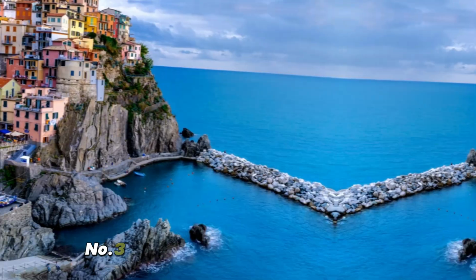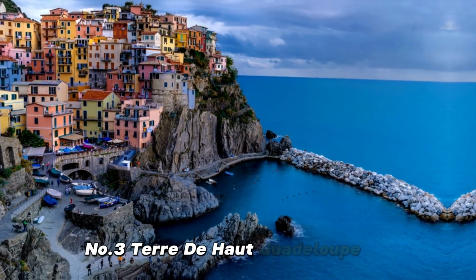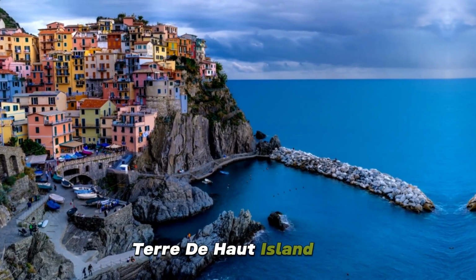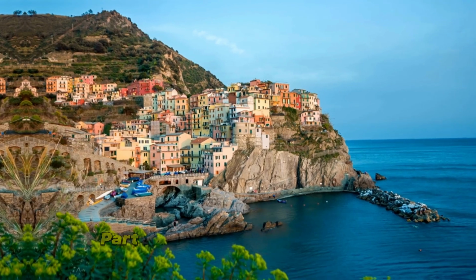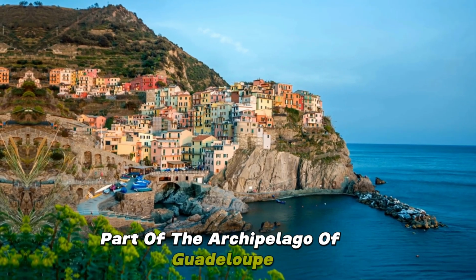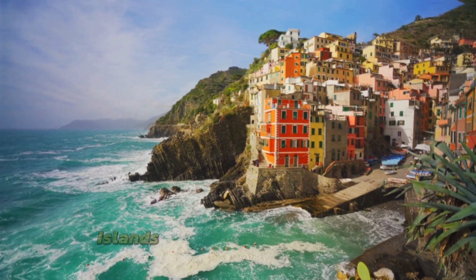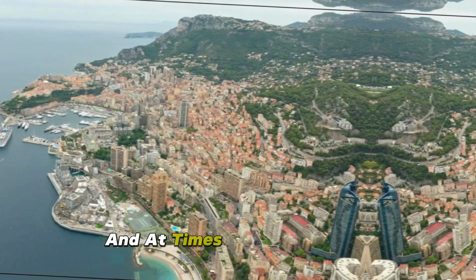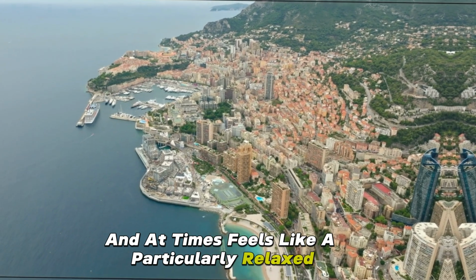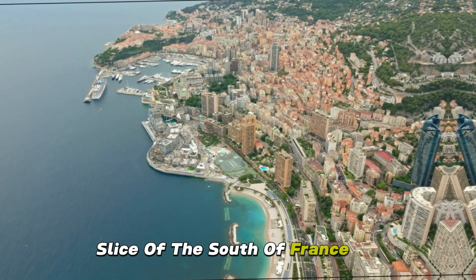Number 3. Terre de Haut, Guadeloupe. Terre de Haut Island is the easternmost island in the Îles des Saintes, part of the archipelago of Guadeloupe. It is the most cosmopolitan of Guadeloupe's outlying islands, popular with sailors and divers alike, and at times feels like a particularly relaxed slice of the south of France.